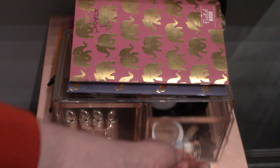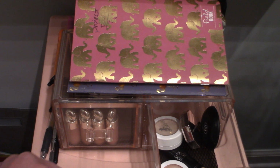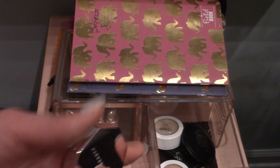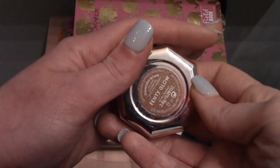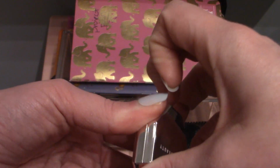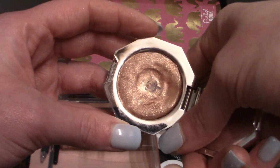So then we can dip right into this drawer, which is cream and liquid highlighters. So I showed you the Stole the Show that I'm still working on. I have been thinking about pulling this one out. Their packaging is super reflective. This is from Fenty Beauty. It's the shade Fenty Glow. This was, I believe, a limited edition shade from one of their holiday Christmas sets. But this is what it looks like.